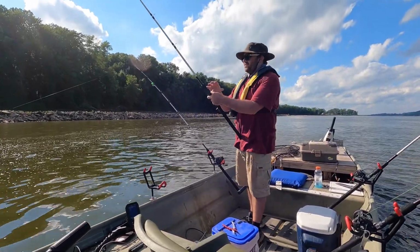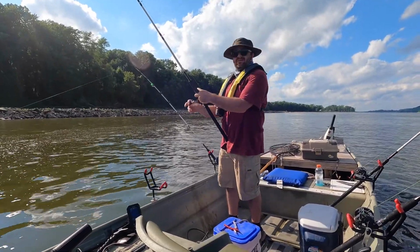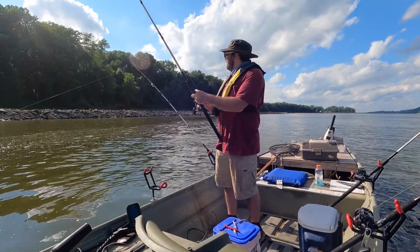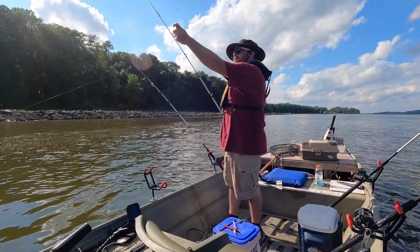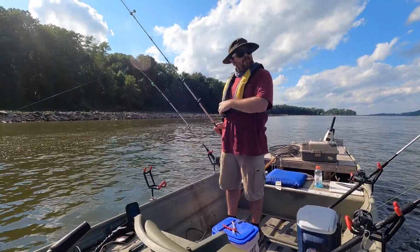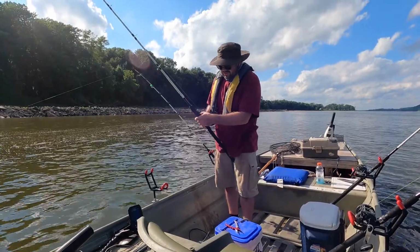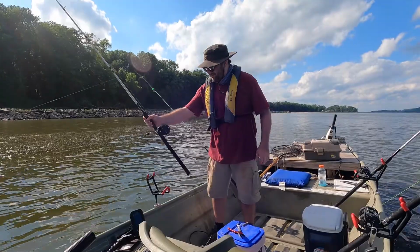It's the first bite at this new spot. It's one of my usual go-to places. Got this rock ledge, sits out from the island, little breakwater thing, and then there's a drop-off behind where I'm anchored right now. So I'm anchored up in about, what is it, 17 feet of water right now.